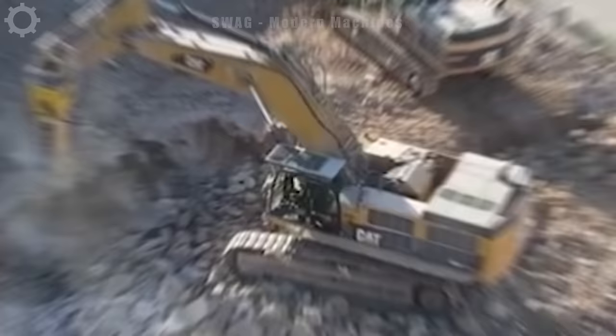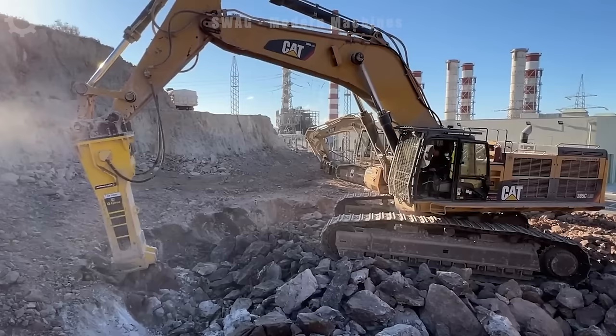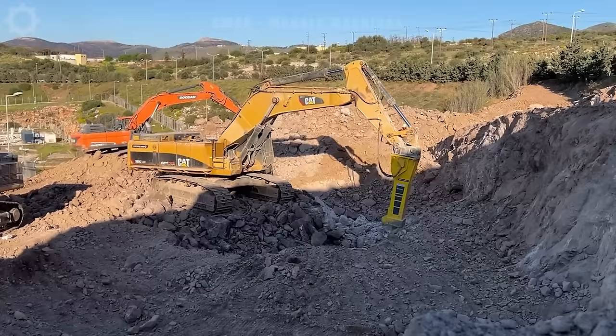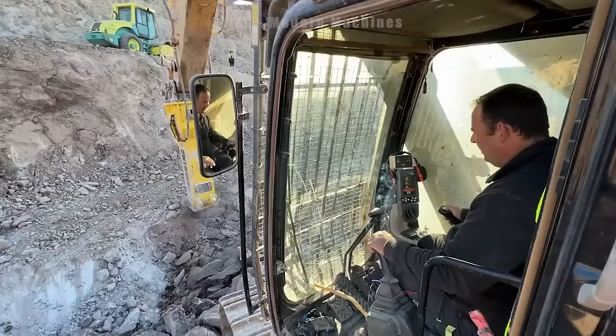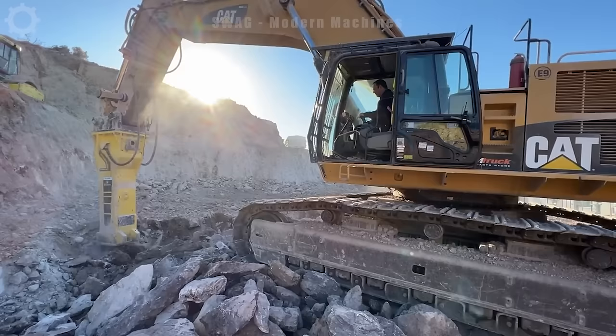The Caterpillar 385C excavator with hydraulic hammer, Atlas Copco HB10000, is a powerful and versatile machine created to carry out demolition and deep excavation work. It's equipped with a powerful engine and precise control system, helping to carry out demolition and excavation tasks with optimum efficiency. Atlas Copco HB10000 hydraulic hammer is a powerful tool attached to this excavator. With its impressive crushing power, it's capable of destroying and dismantling large physical structures.